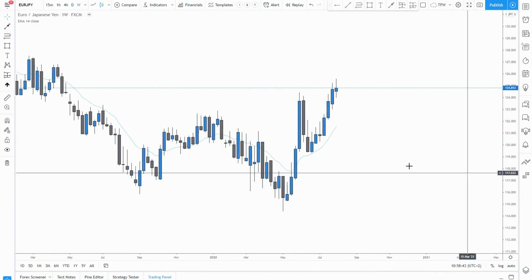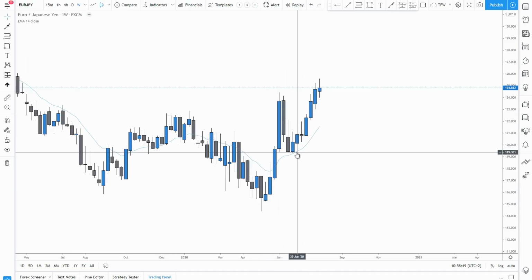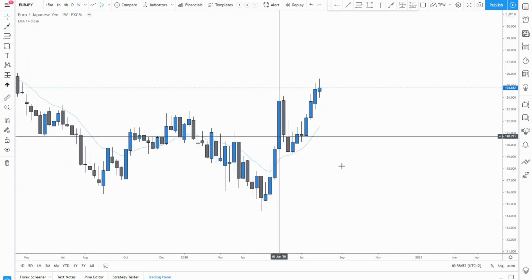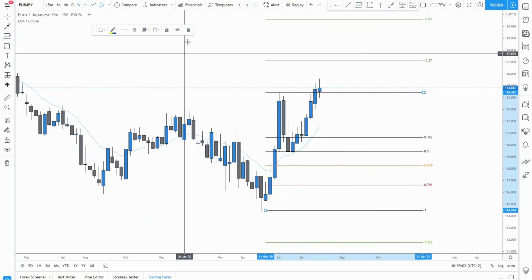Euro JPY weekly time frame, similar situation right here. We have that nice push to the upside, we have that nice pullback. We had a potential daily long opportunity right here, because after that strong push we have the pullback. And on the daily and the hourly time frame, we had a nice change of structure right here. And currently I believe we're about to hit the 27 extension almost. Yeah, we still have some time.